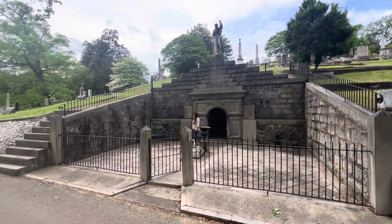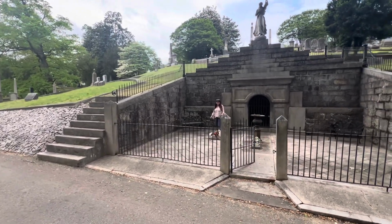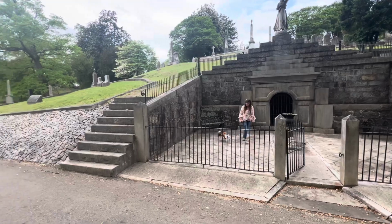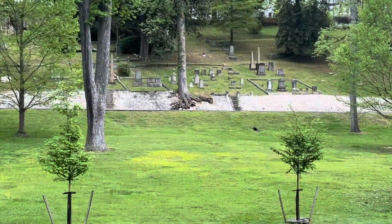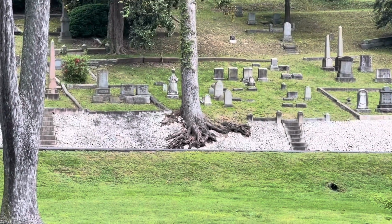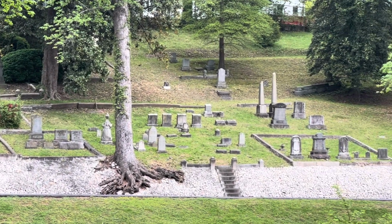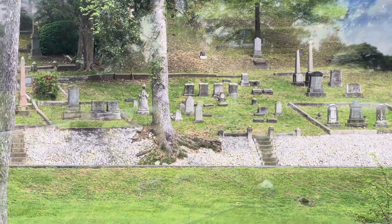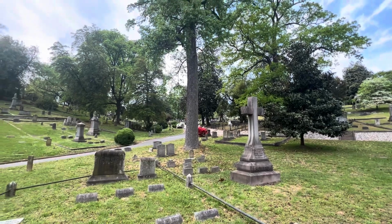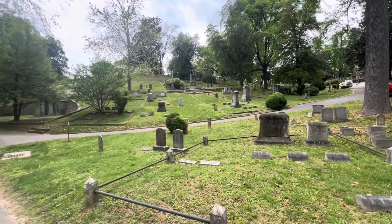Never seen anything like that. Very cool. Malibu mom's checking it out. Guys, look at this tree across the way here. Look at that. I just thought that was really neat. Look at the size of that tree right there, guys. This beautiful cemetery.